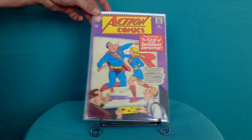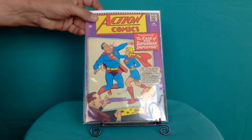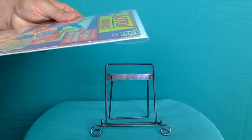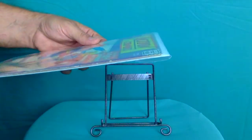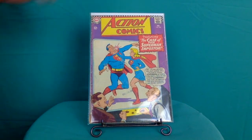This is Action Comics 346, I believe. Just a very cool Supergirl, Superman cover, with a date stamp, 1965, I believe, or let's see, I can't really tell that last digit. December 29, 1960-something. It might be 61 or 62, I don't know. But anyway, that's my first book.